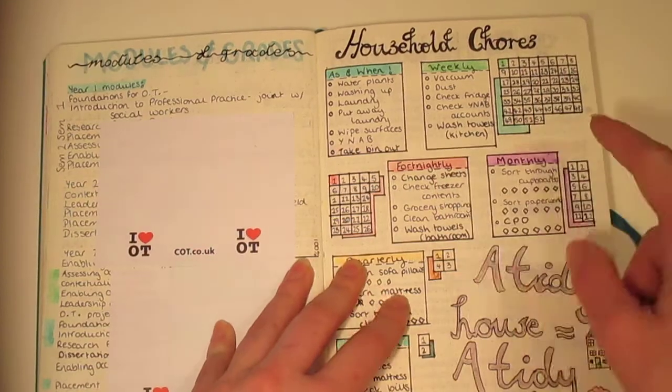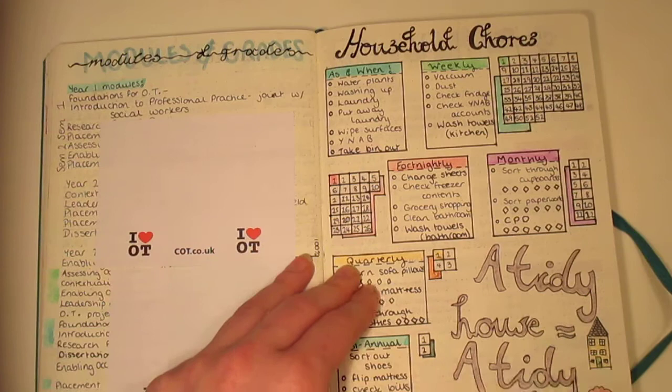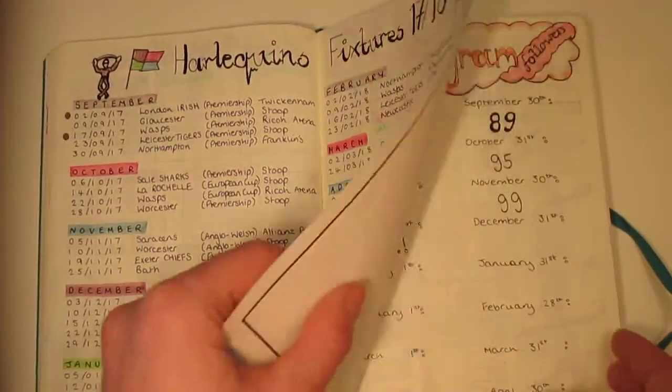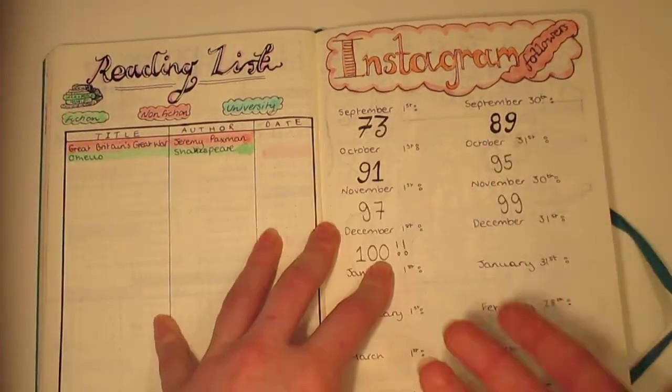Again, not filled this in. I did this in September. I have done these things. I don't live in a pigsty, I just haven't filled it in. Harlequins fixtures, I'm a massive rugby fan. Reading list, I will probably fill this in more, but I just don't have time to read at the moment.